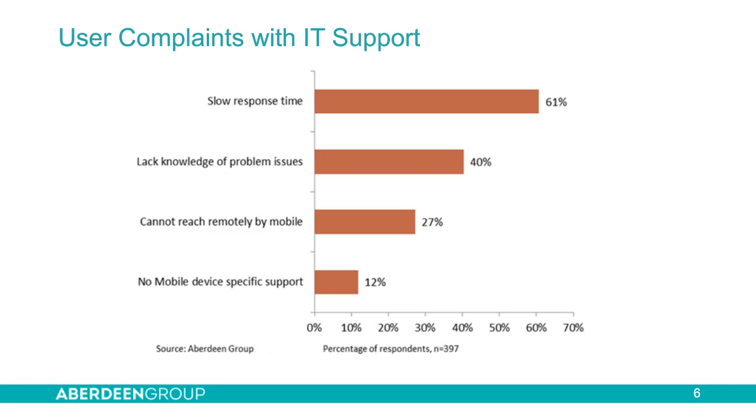So making sure self-service is very easy to use, very simple, very easy to navigate, and working the way it should has a very big impact on response time and overall customer satisfaction.